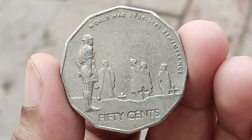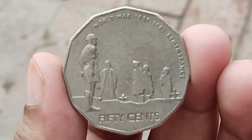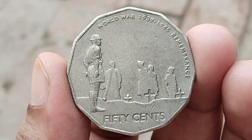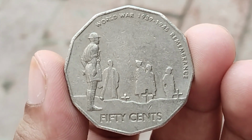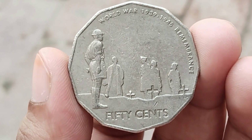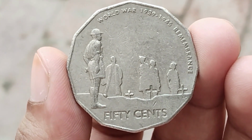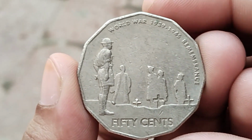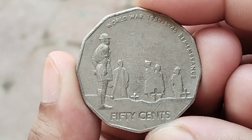So what does the future hold for this 2005 Australia 50-cent coin? As collectors and investors continue to chase after rare and unique coins, the value of such pieces could very well skyrocket in the coming years. If you're lucky enough to have one of these coins in your collection, it might be worth holding on to it. Who knows, what is worth thousands today could be worth millions in the future.